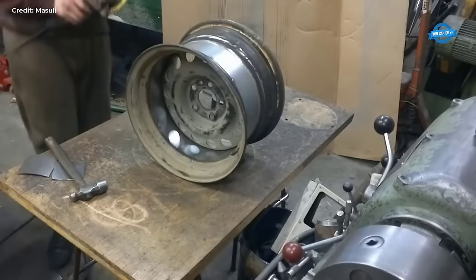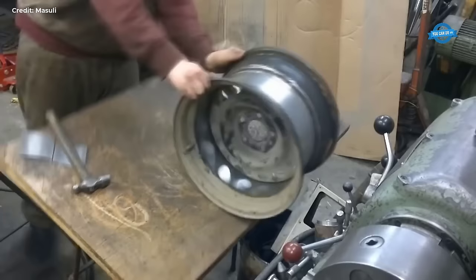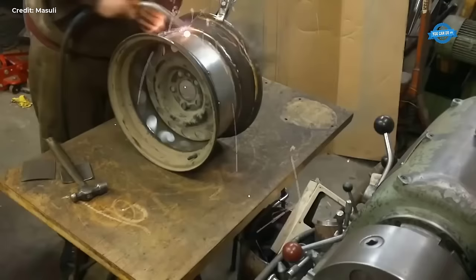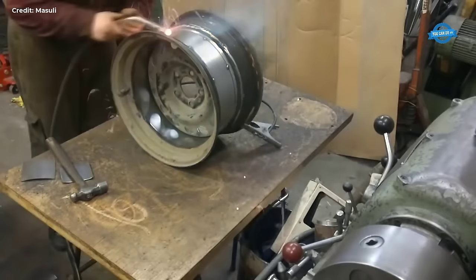After welding, the widened steel wheels undergo a thorough quality control inspection to check for any defects or imperfections. This inspection includes verifying the integrity of the welds, measuring the width and diameter of the wheels, and ensuring that they meet safety standards. Once the wheels pass inspection, they can be finished according to the owner's preference, whether it's painting, powder coating, or leaving them with a raw industrial look.